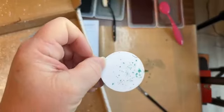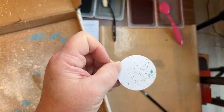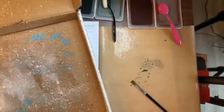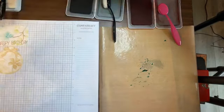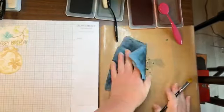And then again, it's got to dry a little bit. But you can see, you could do it with alcohol too. That would dry faster and probably not make as many puddly spots. But I can definitely see the glitter. Okay? So that's how you can do that if you don't have it. So again, let's clean that up. Look at all that glitter. A lot of glitter in there.